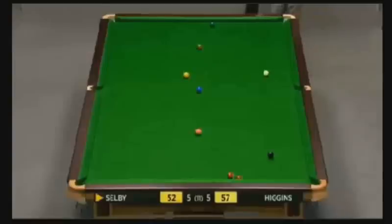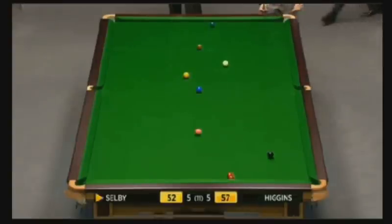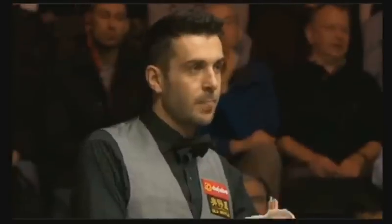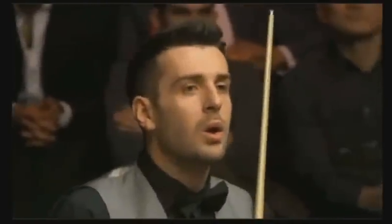I tell you what though, Dennis, he hasn't half done well whittling away against this. He was miles behind before. He's only 5 points behind now. Mark Selby. Well, we said right back at the beginning, the word battle could be important, and it certainly has been tonight, because this has been a battle.